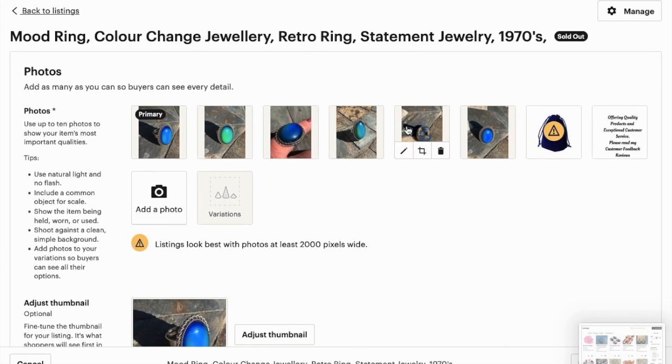Now I've gone ahead and used photos, tags and titles, description, otherwise it won't be a quick video, but I'll go over what I've done. You don't need to upload 10 photos, but the more photos you have will give your buyers a better understanding of your product. On the left hand side you'll see tips on using photos, and if you look at this photo here, it's got a warning icon, and that means that the photo isn't 2000 pixels wide. Try to get as close as that as you can, but I'm quite happy with the photo, so I just leave it.